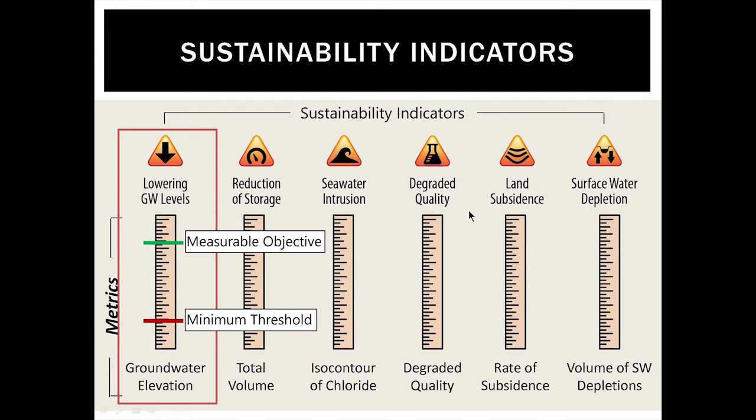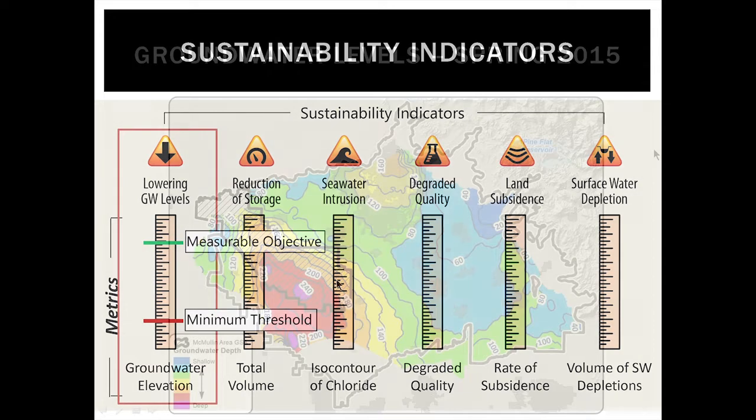And although not an issue within our area, seawater intrusion for coastal areas. This slide shows how a number of sustainability indicators might be measured and managed once the GSP has been implemented. For instance, under the indicator for lowering of groundwater levels, there will be a measurable objective, some groundwater level, which the GSA will try to achieve over the course of the implementation of the plan. There will also be a minimum threshold by which, if groundwater levels continue to decline over the course of the implementation, the GSA will begin to act to correct those groundwater levels.